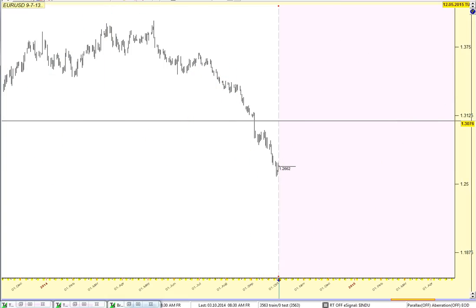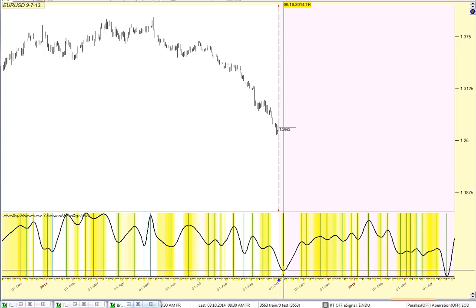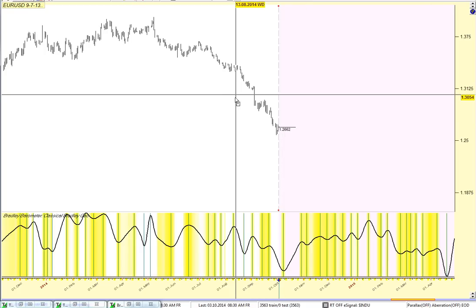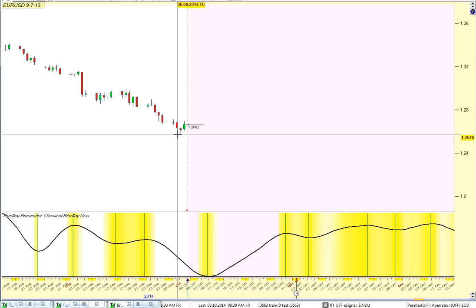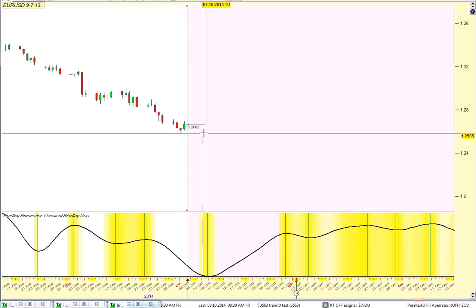Using the Bradley model, you can see that right here, the 7th, 8th, 9th, around there, there's a swing pivot of change in direction. So this is where we're at right now. So we could probably go sideways here and maybe get a bump, or maybe we could continue pushing lower, take out that September 30th square out low, and maybe have a change in trend.